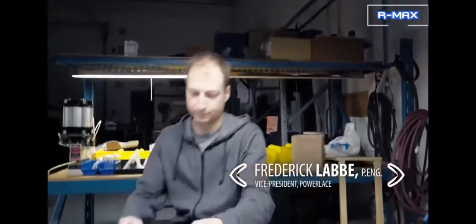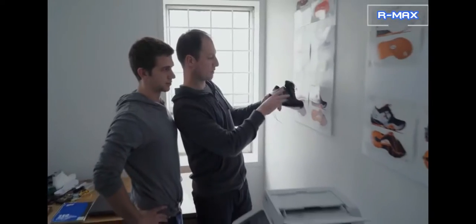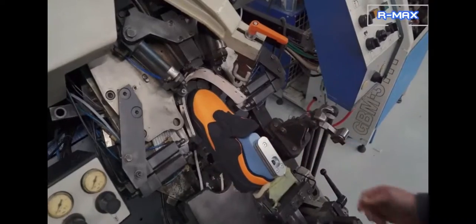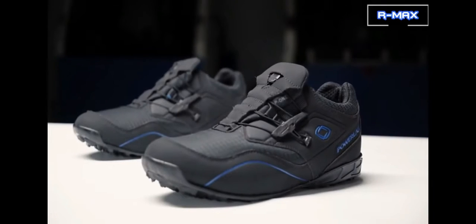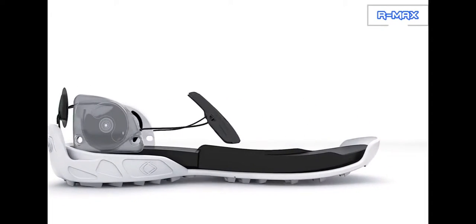At Powerlace, we wanted to figure out a way to create shoes that fit firmly and comfortably without ever having to lace or unlace them. We decided to think differently, and we found a solution. We are proud to introduce the P1. Our new auto-lacing system allows for efficient hands-free shoelace tying.